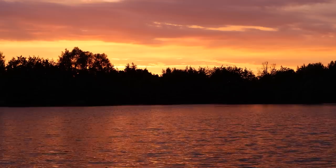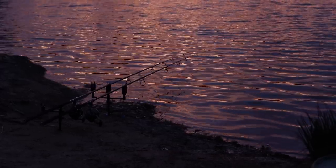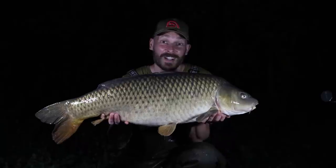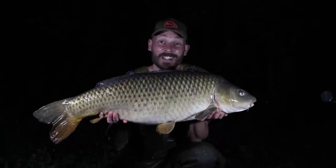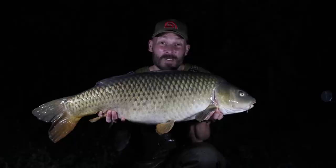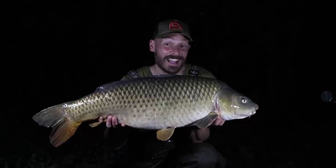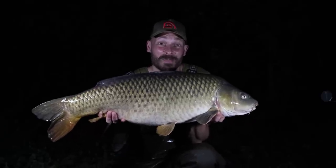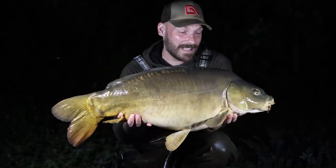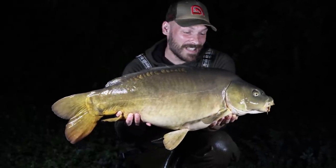Right, go on, girl. So that's fish number 28 and it's still only 10 o'clock at night. The conditions are looking absolutely amazing. The wind's picked up, finally no mosquitoes, and this could be a really busy evening.